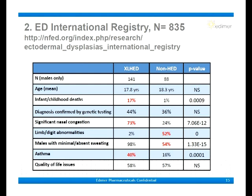While their average age is very similar, you can see marked differences in this disorder. Highlighted there, the reports of families with infant or childhood deaths reflect what is in the literature, comparing XLHED to the non-HED. Genetic testing for both of them is less than 50%, which we hope to address. For those who have family members with XLHED, you'll know that significant nasal congestion is very common in XLHED and relatively rare in the other ectodermal dysplasias. XLHED is not commonly associated with limb or digit abnormalities, so there seems to be a very significant difference in the pathways that are affected, looking at 2% in the XLHED boys and 50% in the non-HED.